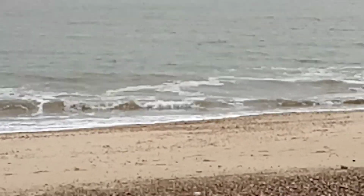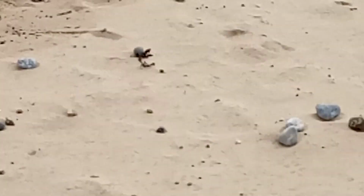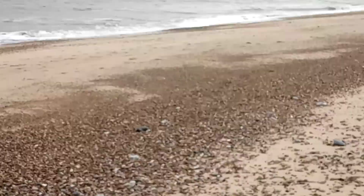But here we have the beach side. It's not usually busy down this end of the beach. You get some of the people from the caravan site that pop along for walking their dogs, mainly down this end. Quite often dogs will come down this side rather than where people go down the other side. That way they're away from the kids who are maybe building sandcastles, and you know, it gets quite busy in the summer.